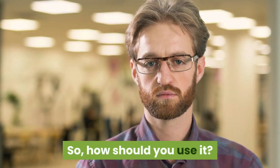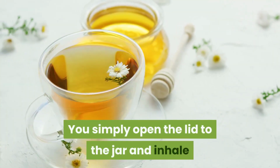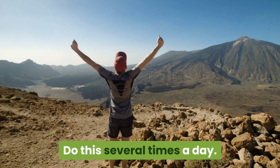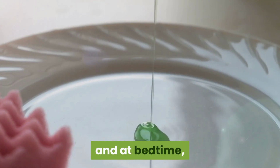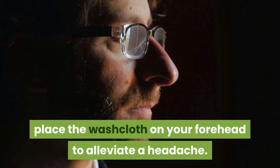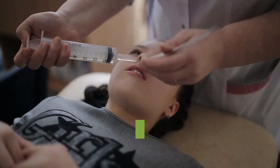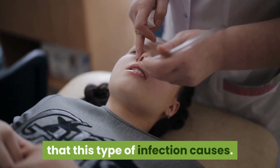So, how should you use it? It's pretty simple too. You simply open the lid to the jar and inhale the aroma for 5 minutes. Do this several times a day. You can also pour a little bit of the mixture on a washcloth, and at bedtime, place the washcloth on your forehead to alleviate a headache. This mixture should last for 10 days, which should also be sufficient to treat a sinus infection or alleviate a headache that this type of infection causes.